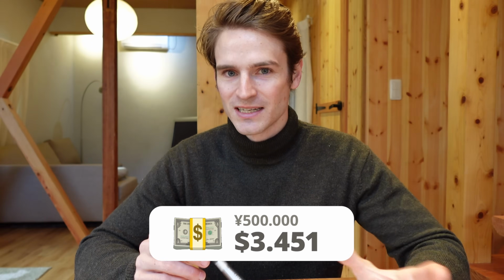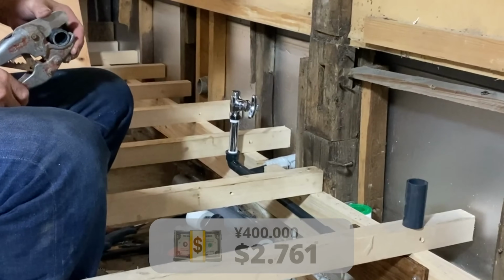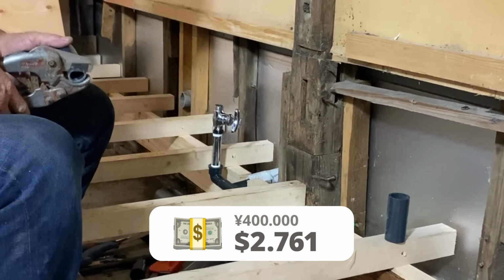Plumbing, you know, I had some problems with the plumbing as well as with the first carpenter. But plumbing cost me about 400,000 yen. Paris' father, Kevin, helped me a lot. Thank you so much, Kevin, for that.